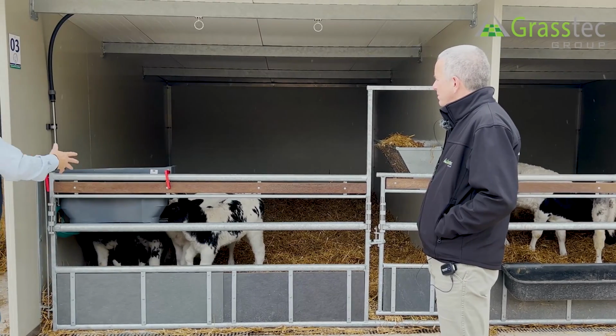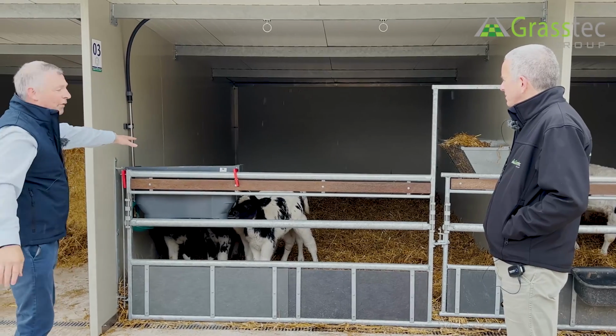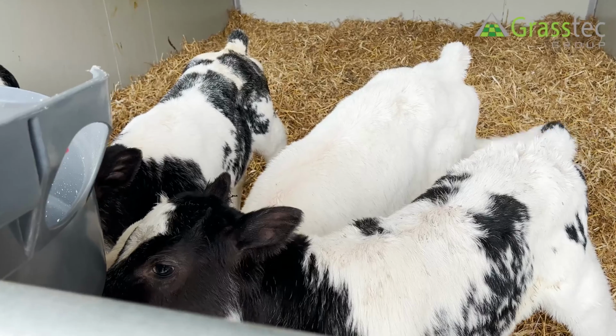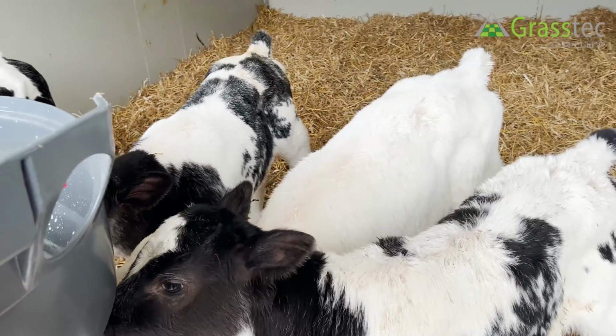And with these systems, we know straight away, you put the teat feeder in, you see all these 4 calves are drinking like mad now. Say if one of these calves had left it early or hadn't come to the feeder, we know straight away there's a problem with that calf. Take its temperature, see if there's anything wrong with it. But both systems work well.